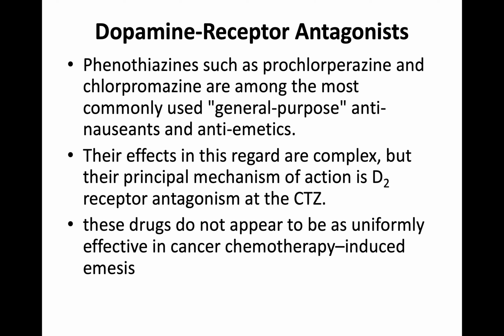It not only blocks the CTZ dopamine receptor, it can also block the dopamine 2 receptors wherever in the brain because it can cross the blood-brain barrier. So please remember, it can cross the blood-brain barrier, and these drugs do not appear to be uniformly effective in cancer chemotherapy. This is used as a reserve drug nowadays, where first-line drugs like ondansetron, its congeners, or metoclopramide are not useful. Then only you may think about these drugs. These are used as add-on drugs in refractory cases, and are not very effective in cancer chemotherapy-induced emesis.